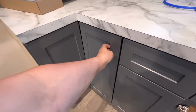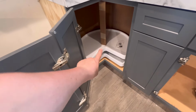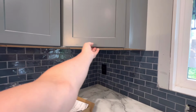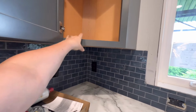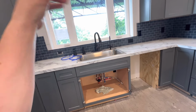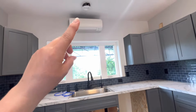You can't even hardly get in here. You have to get from an area here. So we have to set the Lazy Susans up. So there's one here and one there. And then these cabinets are just cornered, but there are shelves over there. So we have like final detail stuff. And of course the molding will go around the window. And I got a light for up here.